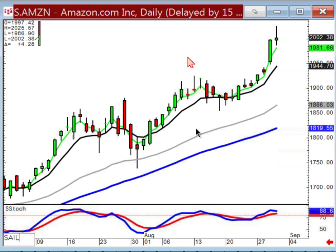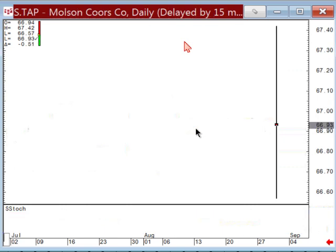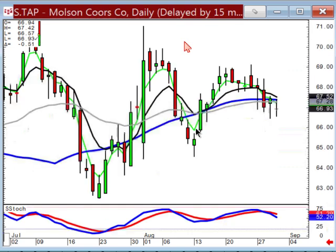Sale, you've got a dark cloud. You've got indecision here. You don't want to see this one open lower. If it does, you've lost your bullish trajectory. You want to close it out. And Molson's, nothing there to get excited about. You're in a big wedge formation. I wouldn't be long or short this one right now.